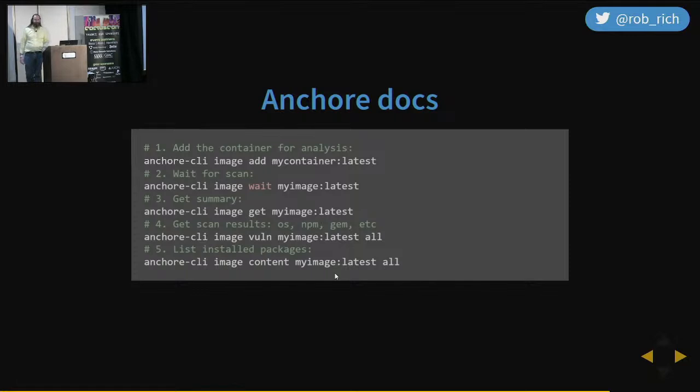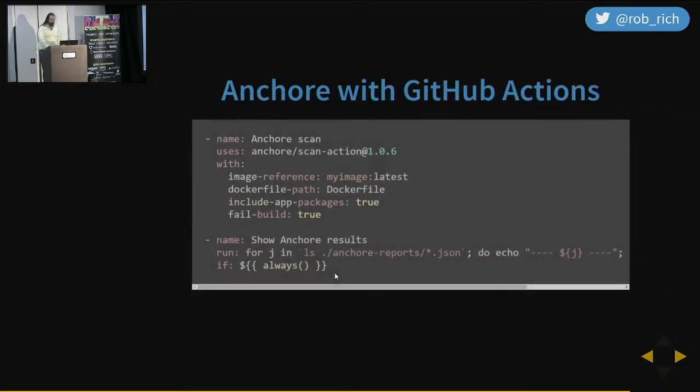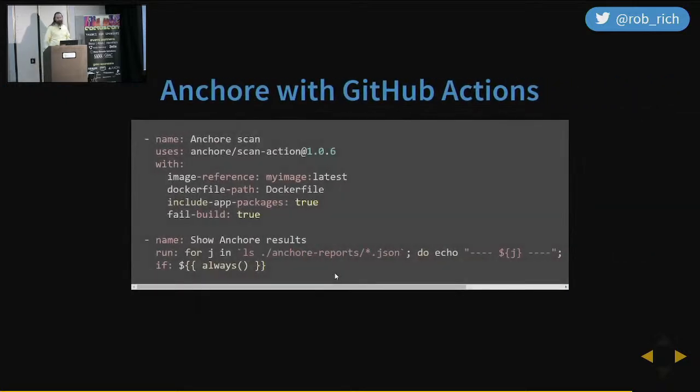That's pretty cool. Wouldn't it be cool if the CTO walks in and says, okay, we've got this new vulnerability, which containers are susceptible to this? And we can say, nope, we're good. That's pretty cool. So we can also do this process with GitHub Actions.